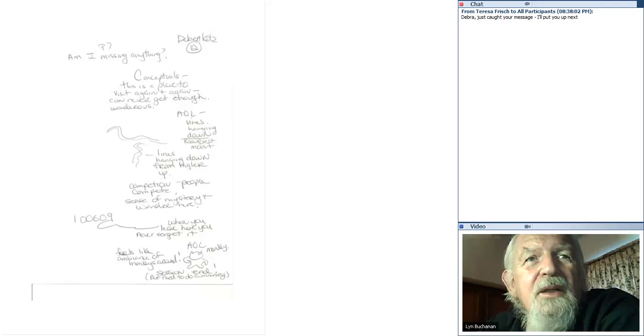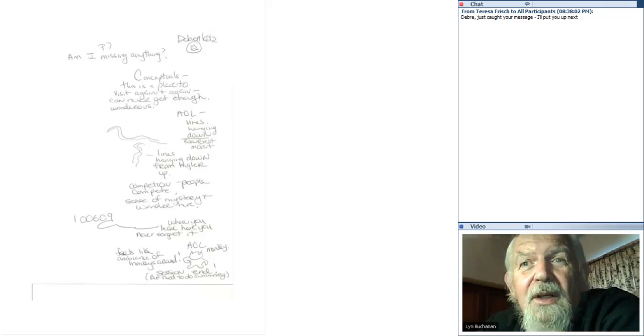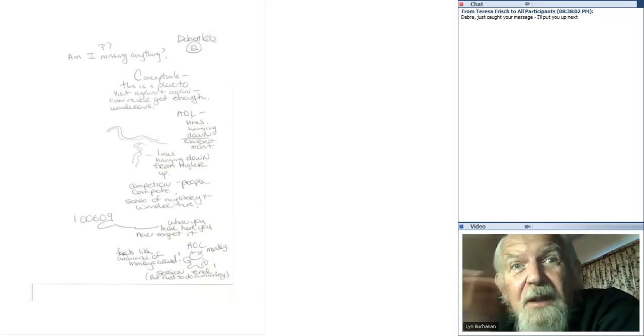She's asking herself if she's missing anything. Good question. One of the things that people don't remember is that one of the most important pages in your session is the next page. People do a session, they end it because they get tired or whatever, and then when they see their feedback, they say, oh, if I'd gone one more page, I would have gotten that. Well, go one more page. Ask yourself, am I missing something?